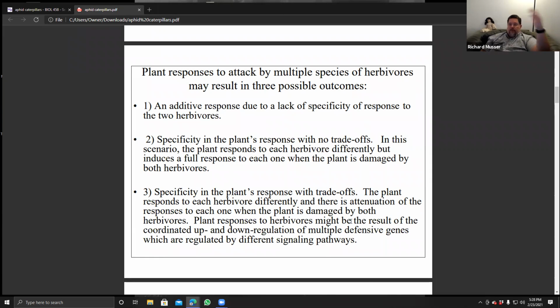But if we have these two herbivores feeding at the same time on tomato plants, there could be an additive response. Maybe the plant defenses like protease inhibitors that the caterpillar normally stimulates will increase additively together. Maybe if a caterpillar feeds alone, it's a little bit higher, and then if the aphid and the caterpillar feed, it's even higher, right? So an additive effect. Or maybe there's no trade-off. Maybe when the caterpillar and the aphid feed on the plant, it stimulates their respective defenses irrespective of these plant defense pathways, and so there's no difference.